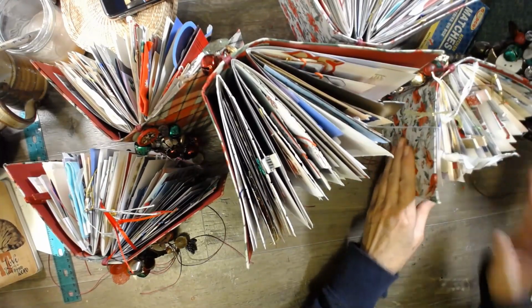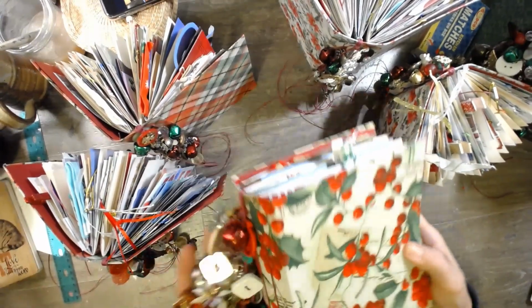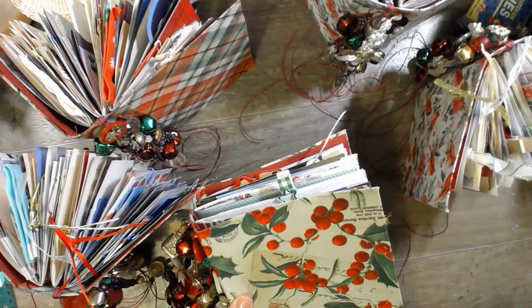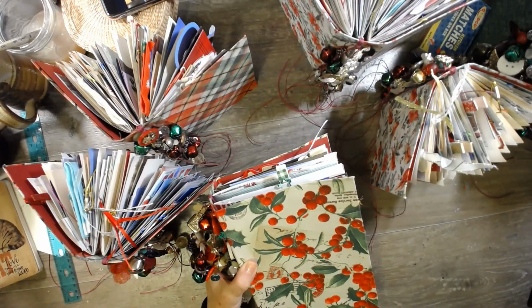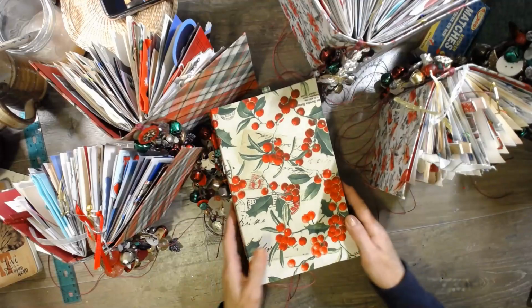Okay, so first off, let me run by what I have. I have one of these. This is called the Berry Junk Journal. Why is this so close? Hold on, let me fix this. Oh, that's better. And then let's turn the autofocus off. That's better. Now I don't feel like you're all up in my grill.